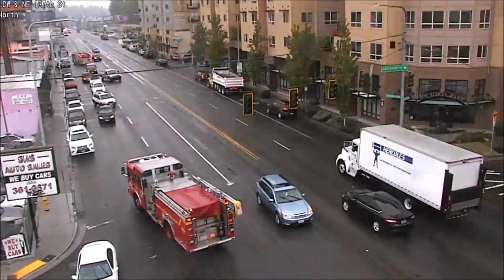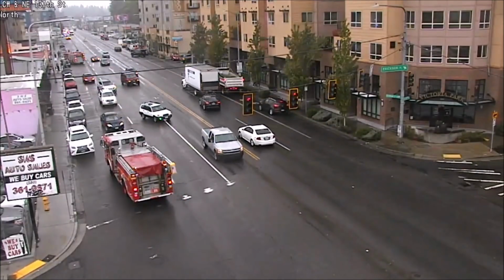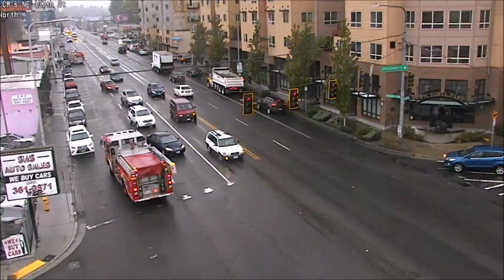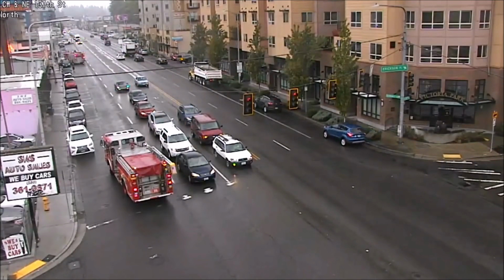Engine 40 is at 13721 Lake City Way Northeast. We have a working fire in a commercial structure, laying a blitz line 2.5. We are on a hydrant, correction. Second-in engine company, report to command post, which will be in front of the building.